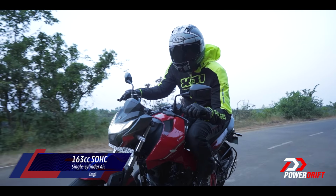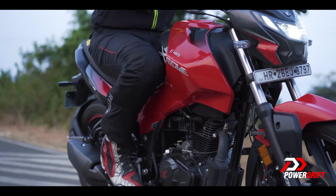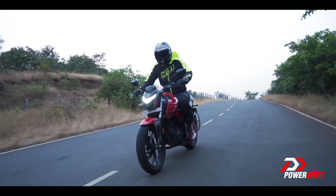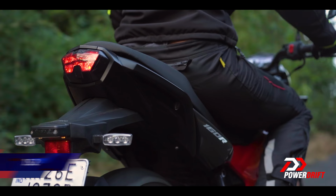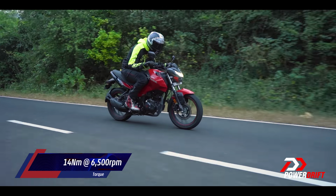Varun arrived just in time to set a frame of reference for the Hornet. And luckily for us, he brought along the sportiest of the 160s, the Hero Xtreme 160R. Now the Hero is definitely not as fast, as refined or as tractable as the Hornet 2, and it does feel the difference that its smaller engine and more modest power and torque figures give it.